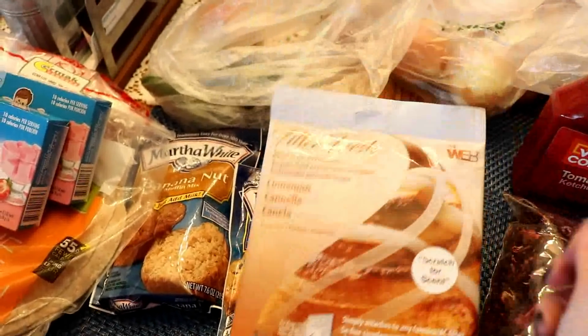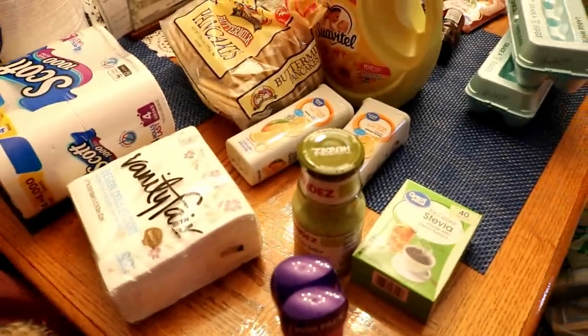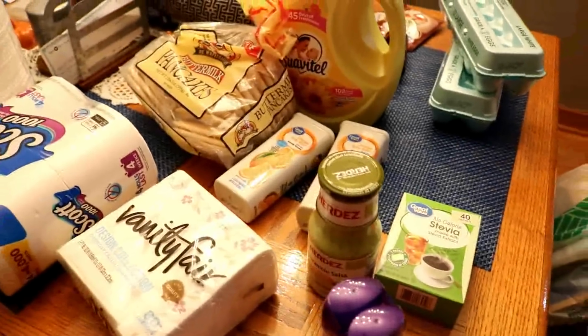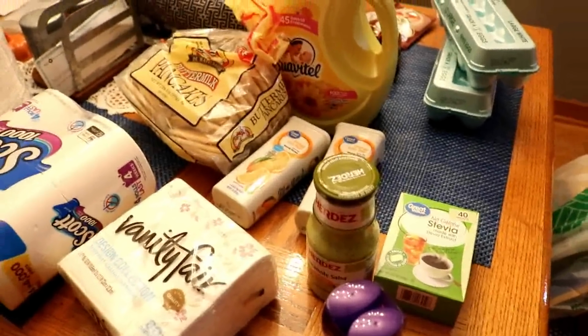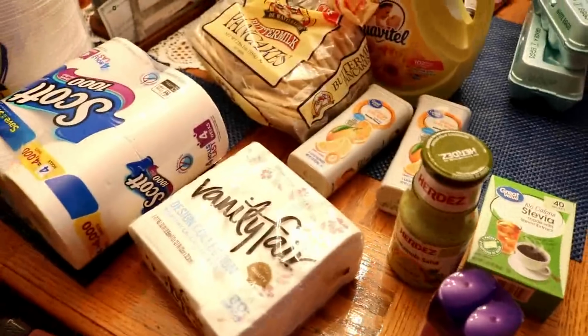So here you go, part 1. I will see you guys when I come home from the next store. So we just came back from Walmart. This is going to be, I think, grocery store number 3. I think I might go to Costco tomorrow. Not too sure, but I just wanted to show you guys what we got.